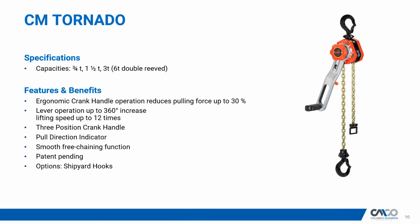And what this incorporates is an ergonomic crank handle. As you can see in the picture, and I'll demonstrate to you, it's machined so that you have a crank handle that slides outward, stays in the neutral position so you can use it like a standard lever hoist, or inward, so now you're in line with the load chain. This ergonomic crank handle can reduce pull force up to 30% and can increase lifting speeds up to 12 times. Why? Because now you get a complete ergonomic 360-degree rotation of that lever, and it allows you to reduce that pull force and increase that lifting speed.